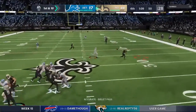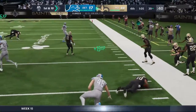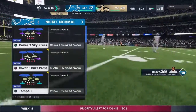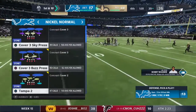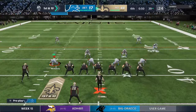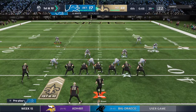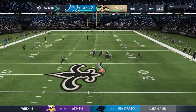Working from the gun, it's Breeze. And it's caught on the right side, it's Smith. And they'll get him down as he's inside the 40. 12 yards there, good for a Saints first down. Partner, I have to tell you, just one word keeps coming to mind from watching them this afternoon, and that's impressive. They have been impressive from the opening kickoff.